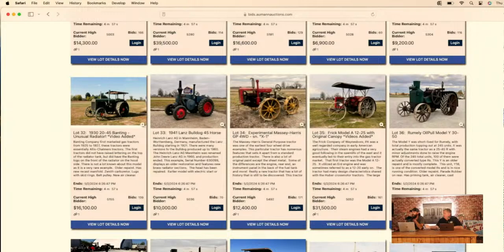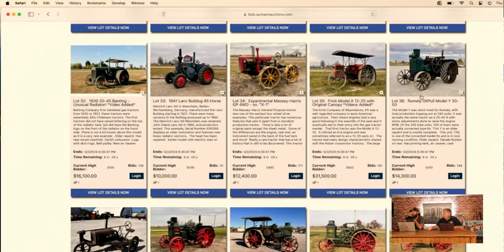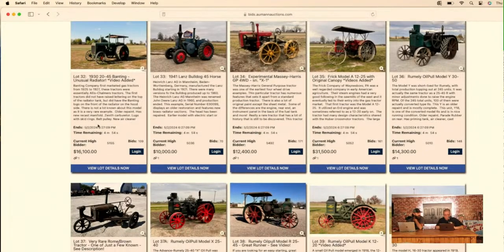And yeah, then we've got a ton of Rumleys in, and some really nice running and driving ones. This 3050, you can check the video out on it. It's just as smooth as can be. I drove that around the parking lot a ton. At the open house, we had it going around a ton. Yeah, nice tractor. And then 37, the Rome, that's something that you.